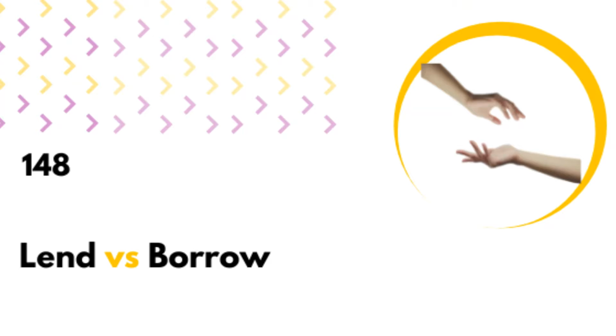Secondly, notice that the prepositions that often follow the verbs are different. We borrow from someone, but we lend to someone. I don't have my car this week. I've lent it to my sister. It's not my bike. I borrowed it from Adam.